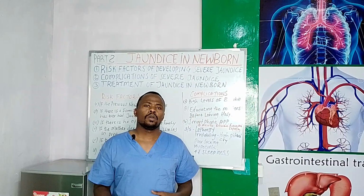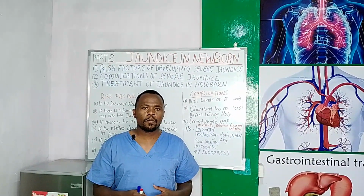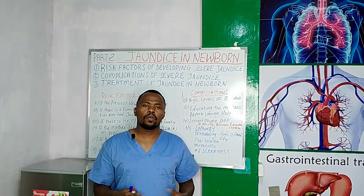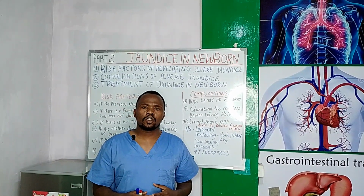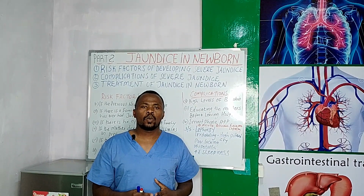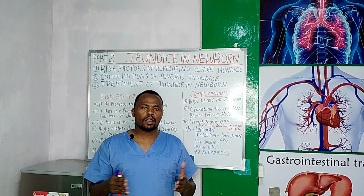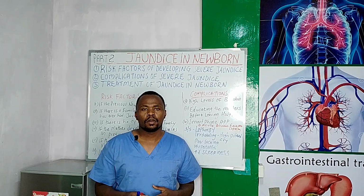Number 2, we have what we call tin protoporphyrin. Tin protoporphyrin is a treatment that prevents the breakdown of hemoglobin to bilirubin. Number 3, we have exchange transfusion. Exchange transfusion is when we transfuse the baby with another blood. This is done by removing the baby's blood and transfusing another blood.